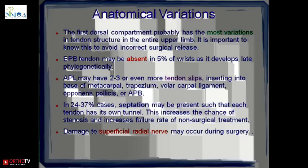This first compartment probably has more variations in the upper limb than any other part. There are so many variations. There are some studies which say that as many as 35% of people will have a different structure in the first compartment. So you may have 2 different compartments for the APL and EPB.